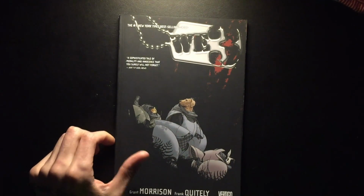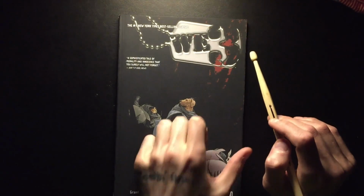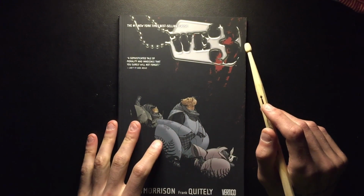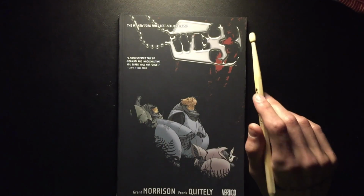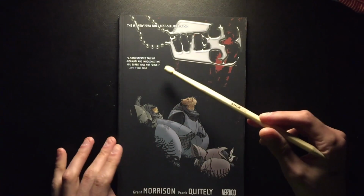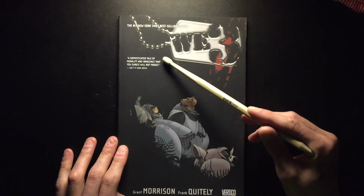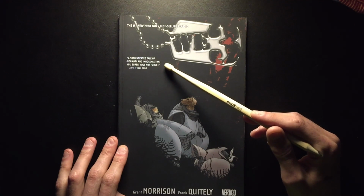Next. Another Grant Morrison. I guess he is one of my favorite writers. And this one is drawn by Frank Quitely, who drew All-Star Superman. It's called We 3. A sophisticated tale of morality and innocence that you surely will not forget.